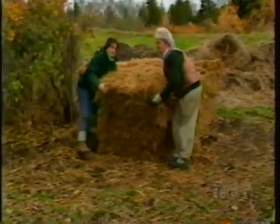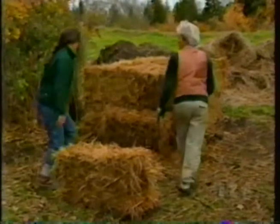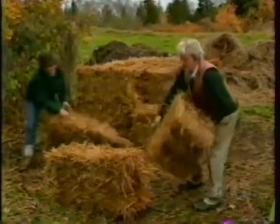Building the walls of a compost heap out of straw bales, it's just like building with big kids' building blocks. In fact, it's just as much fun, sort of like building a fort. We've always found our children like to help out.